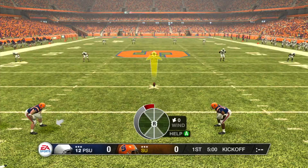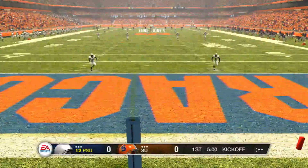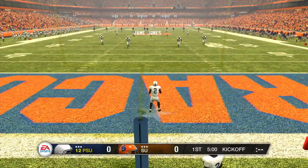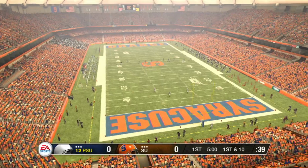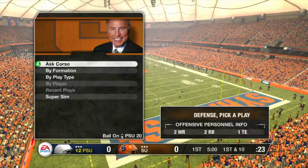Syracuse is ready to open this one up as they line up for the opening kick. And there's the opening boot. And this one's going to come back to the 20. Now we'll get to see how this quarterback can do today as he comes out onto the field for the first time.